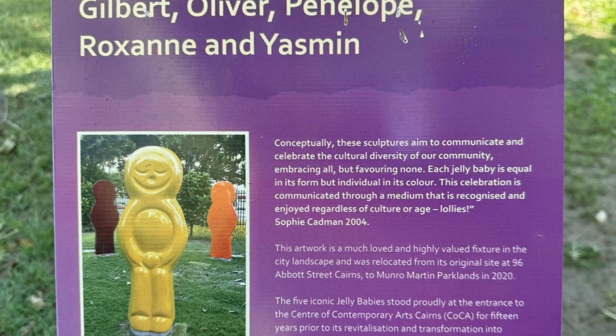Now down at the far end of the park, or the Minnie Street end of the park, you can see the jelly babies behind me. There's also a drinking fountain and a public toilet. Now before we leave, we'll make our way through the archway and back to the old fig tree on Sheridan Street.